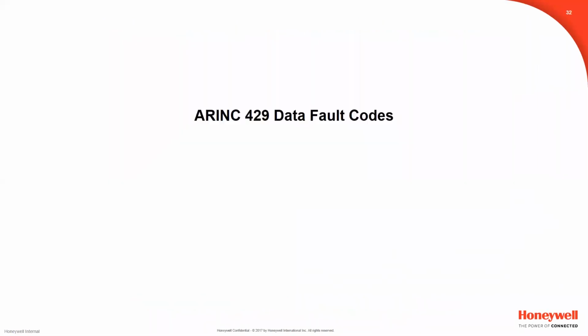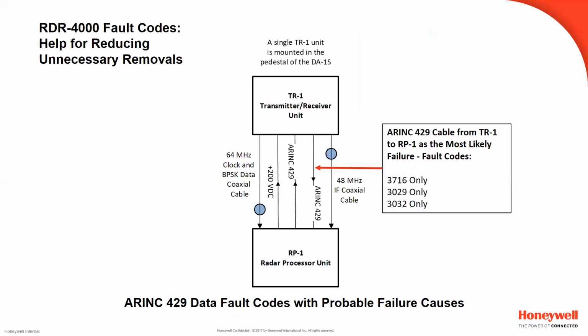Okay, so we're moving to ARINC 429 data faults. Thank you. And the ARINC 429, of course, I mentioned earlier, is the primary means of communication between the TR1 and the RP1. Also, when you have a service bulletin and you need to upgrade the components, you apply a compact flash card to the RP1, and then once the RP1 software has been loaded, it needs to communicate to the TR1 and load the TR1 with the new software as well.